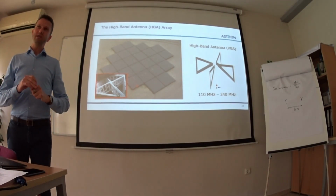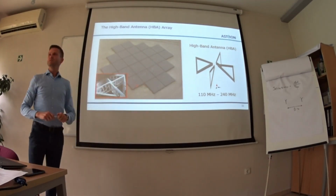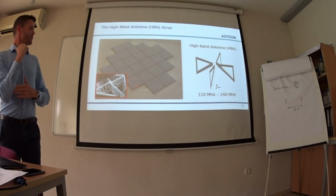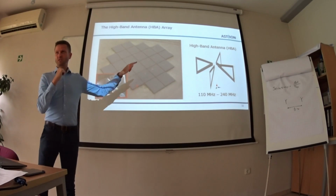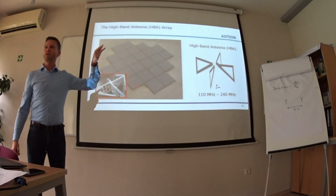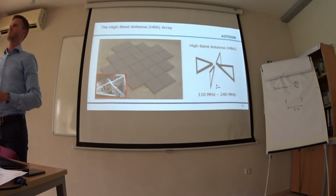So now we go to the high band antenna array. As I mentioned, it operates from 110 to 240 megahertz. That's the antenna itself. That is a bow tie antenna. Someone mentioned that earlier, a bow tie. If you were to stand next to these, just to give you an idea, this is 5 by 5 meters, one of these black boxes. So depending on where the station is positioned, we either place 24 of these tiles next to one another, or 48, or an international station will have 96 of these tiles.